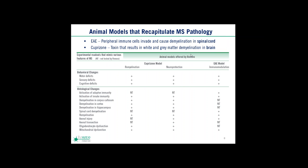So again, there are other models as well, but these are the models that we've been concentrating on quite a bit. What we have in this table on the left-hand side are the experimental readouts that are relevant to various features of MS. Certainly behavioral changes are what is seen in MS patients, and then all the histological changes reported here have been reported from MS tissues in the literature.